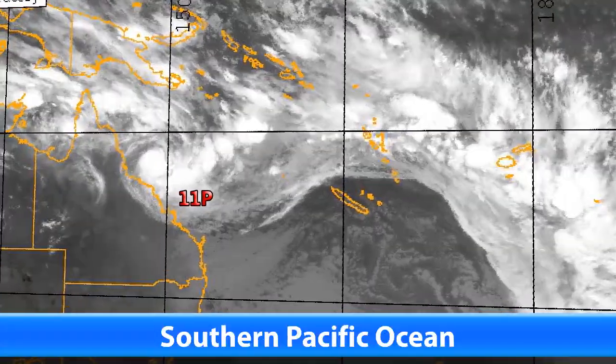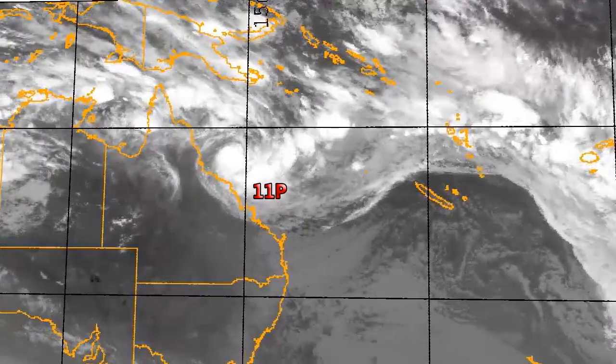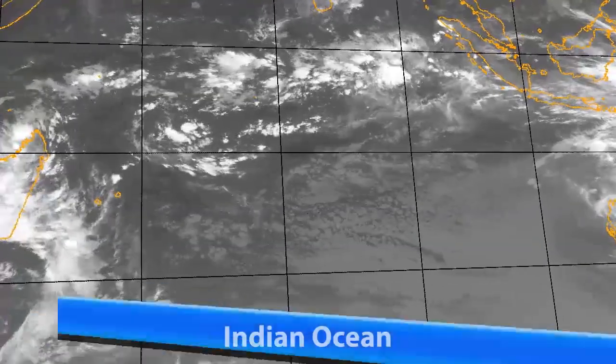The Southern Pacific Ocean, 11P, there it is right now, moving very close to Australia. A lot of the clouds associated with the storm are over land right now. Its spiral band extending to the south of the storm. Half of that is over Queensland right now, so there'll be some rain falling there.